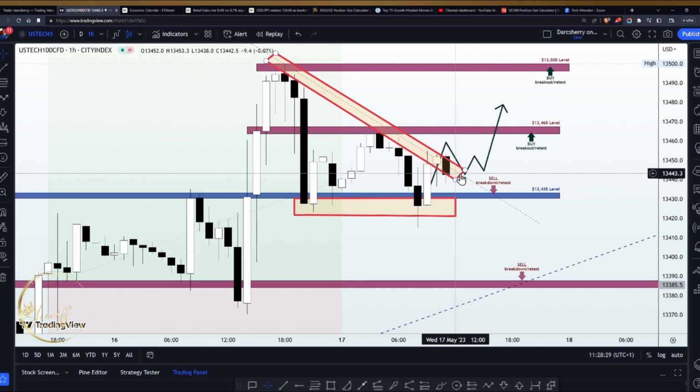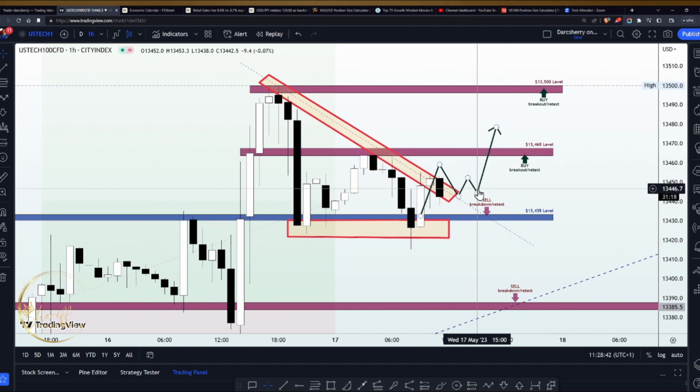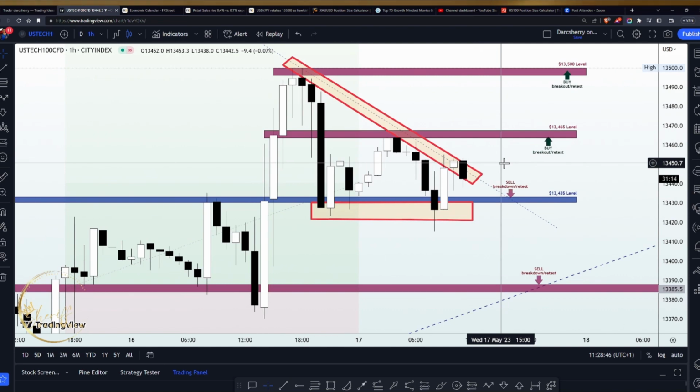Then we could as well be on standby to be part of the move when price action breaks out of the 13,465 level, where the breakout of the 13,500 will welcome more buying opportunities in this market. Now, in as much as we're looking out for buying opportunity, you know how we do it here. We don't want to keep all our eggs in one basket.